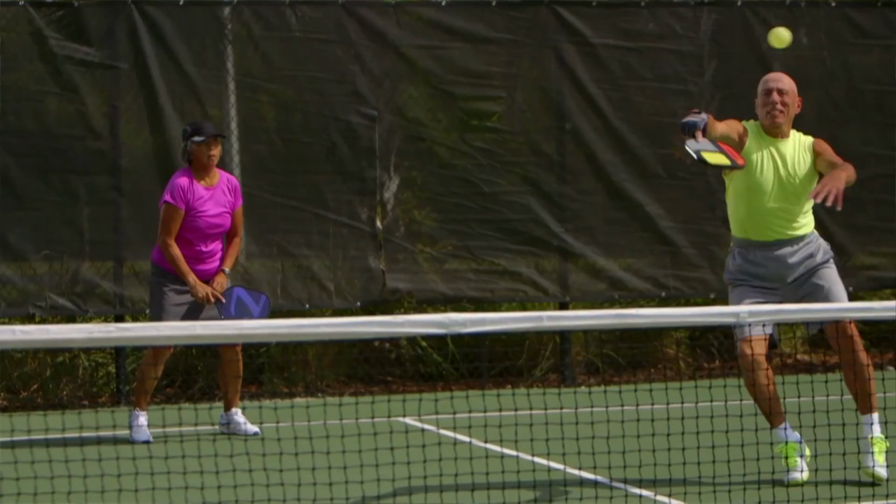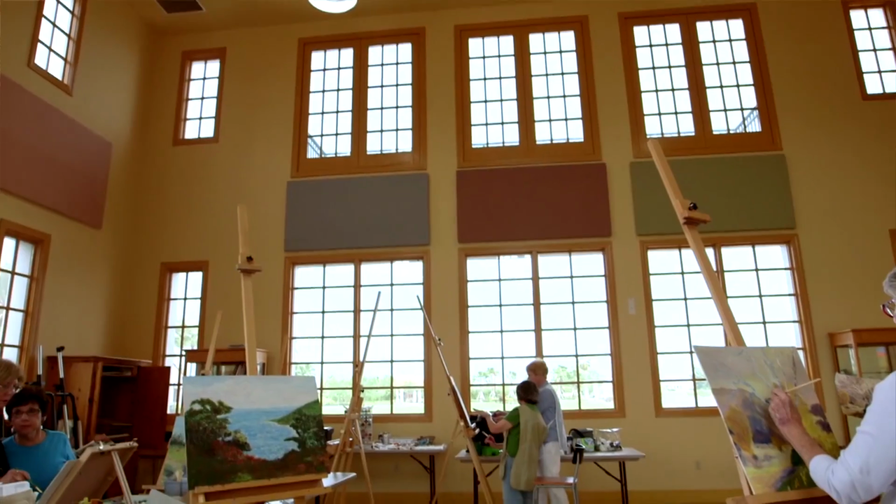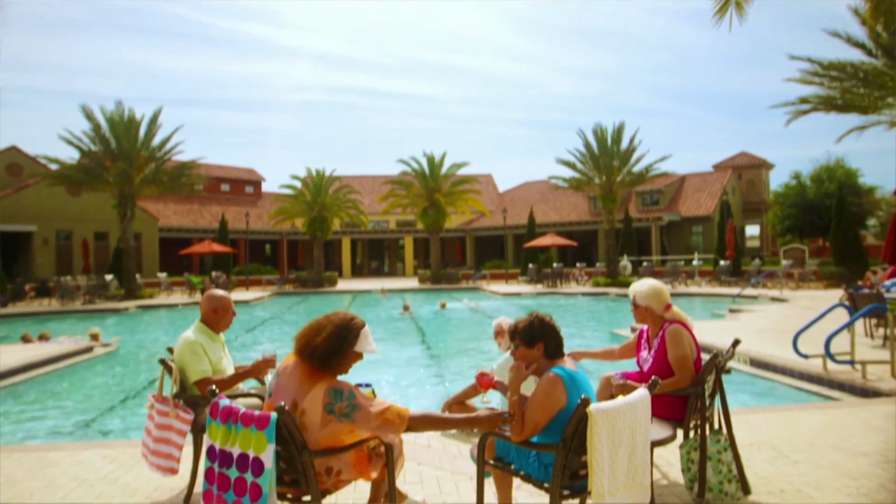Solavita offers 14 pools, 2 golf courses, fitness centers, a ballroom. When AV Homes created Solavita, this was a place that was far away from everything. And so within that, they felt there was the opportunity to create its own community, a destination.